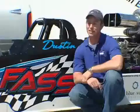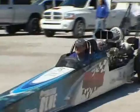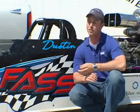Using the FASS fuel system has allowed us to achieve a better fuel flow going into the injection system with no air, no nothing, just a solid state of fuel, which has drastically improved our performance.